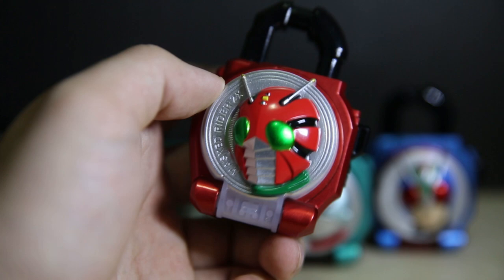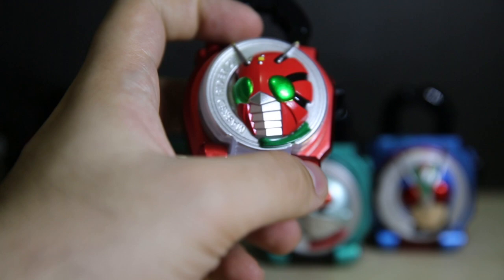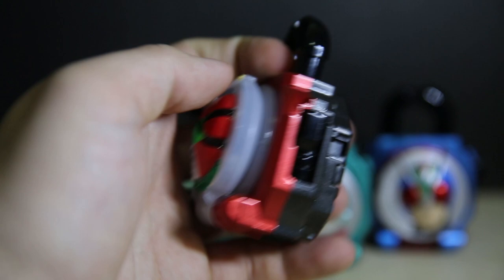I just really like his whole suit design. It's for a Showa rider back in that era. It was a lot more complex than some of the other stuff. And this LockSeed is pretty cool. This color here will never be one of my favorites, but I do like this white color that contrasts the red. It's pretty nice, and this red is more crimsony than all the other ones.